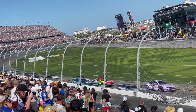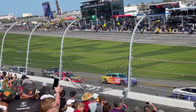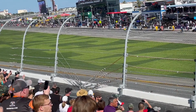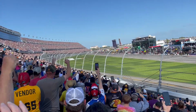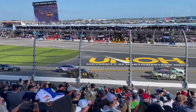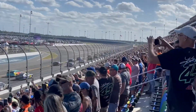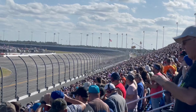Oh, the great American race we've waited on for so long. Killer seats, and we are ready to go. Getting ready to take the green flag. Here we go. Oh, if that don't get your fire going, your wood must be wet.